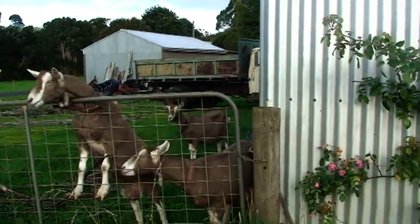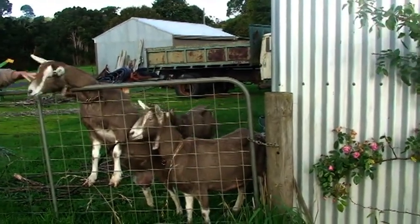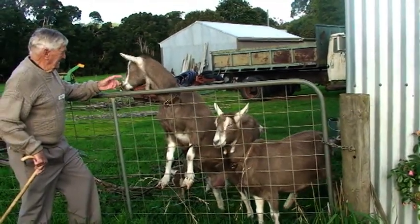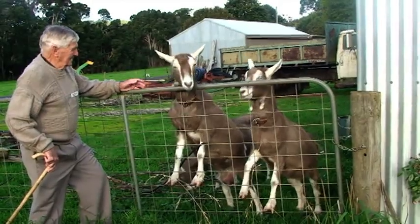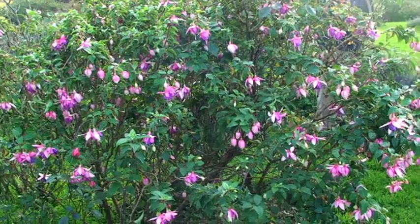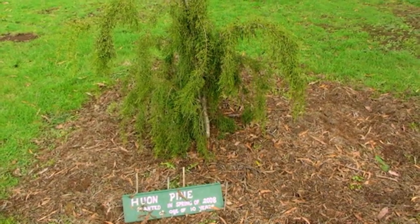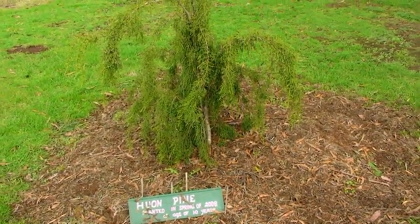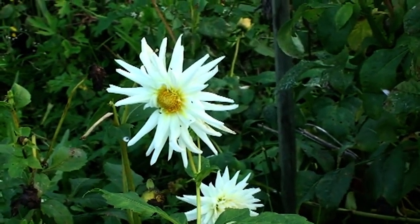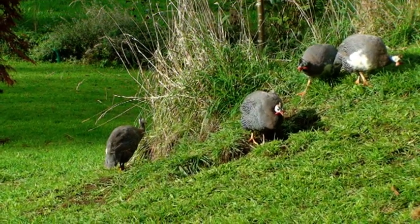The goats, however, were only too happy to make our acquaintance, particularly if they thought we had something for them to eat. A variety of plants feature in the garden, and a small Huon pine, planted in the spring of 2008, now 10 years old, captured our attention. Pheasants, guinea fowl, and pigeons wander freely in the garden.